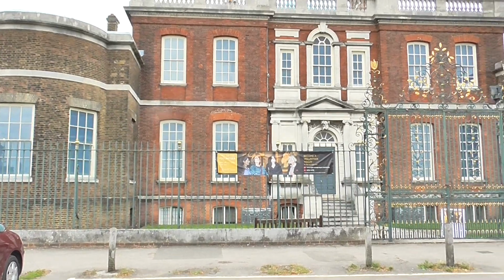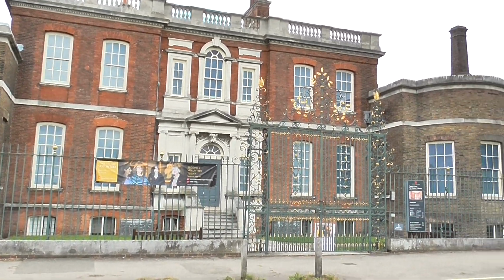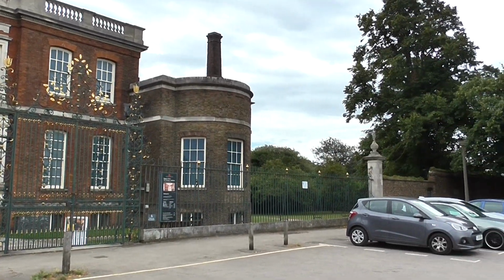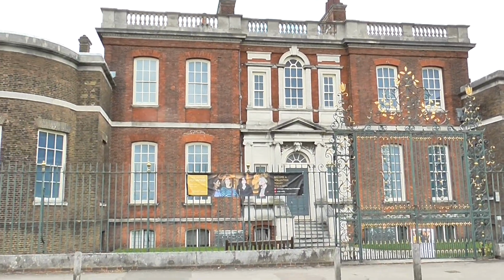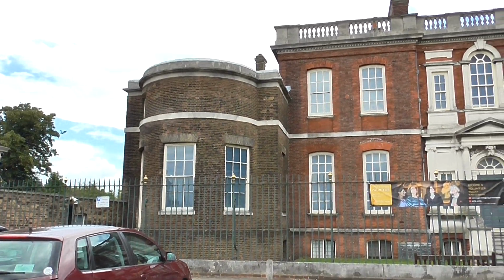Now in front is the Ranger's House, originally built back in 1699 by Francis Hosier, and at the present time it holds the Wernher collection. He was a diamond dealer, merchant, etc., and he left quite a bit of art.